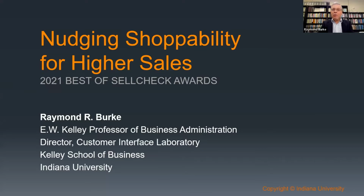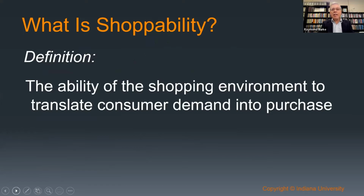So I'd like to share with you some insights from the research that we've been doing, simple things that marketers can do to better connect with shoppers and improve shopability. So what do I mean by shopability? It's the capacity of the retail environment to translate consumer demand to purchase. And it consists of two things. One is shopper engagement, making consumers' needs salient at the point of purchase, and then converting shoppers to buyers and removing all the obstacles to purchase.